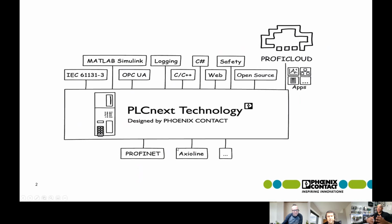So essentially, this platform will allow you to program in any of these mediums here. From IEC 61131, we have MATLAB Simulink, which is how you simulate processes on a PLC before you actually connect it up to a plant, where you can do all of your models. We have onboard logging, but importantly now, you can write programs in C++, C#, and open source software. You can use Java, Python, and because the runtime sits on top of the Linux operating system, you actually have access to the Linux features up into the runtime.